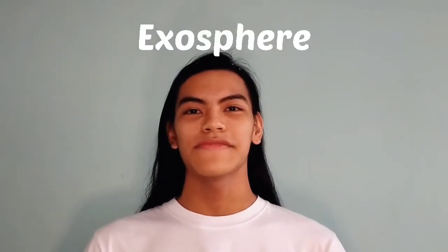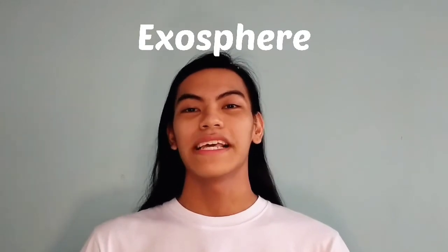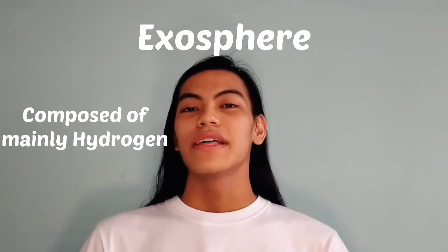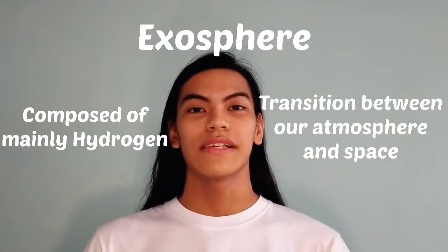But anyway, the exosphere is the last and outermost layer of the atmosphere. This is composed of mainly hydrogen with smaller amounts of oxygen, helium, and carbon dioxide. This layer is the transition between Earth's atmosphere and outer space.